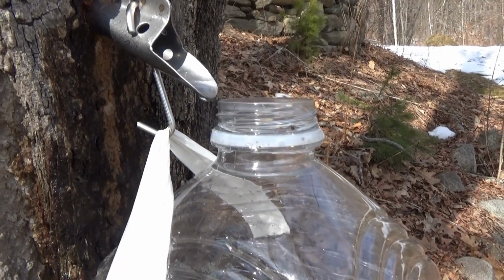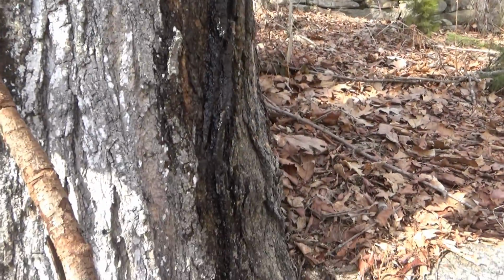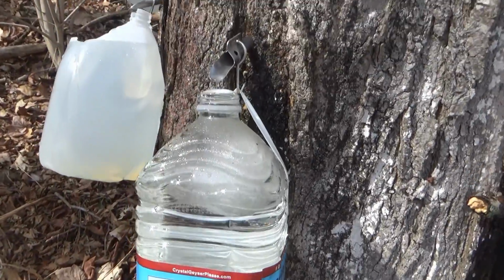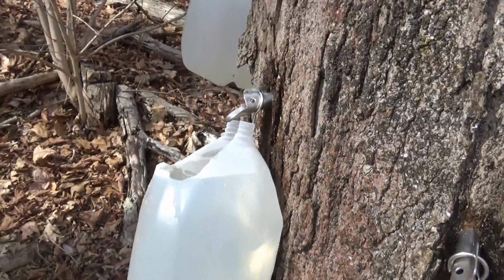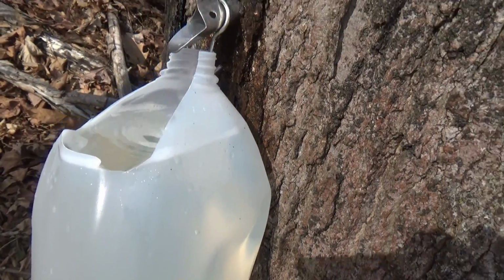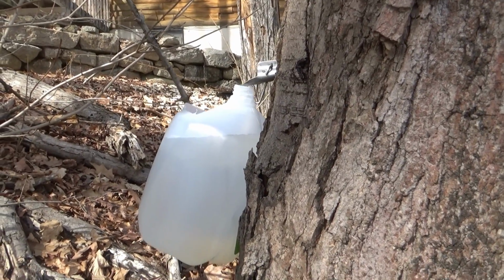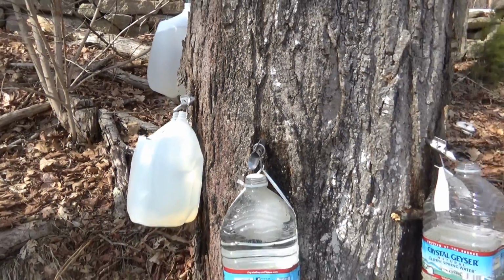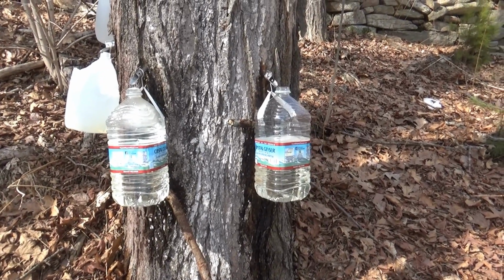Dripping like crazy. Yeah, not even in the jug. You can see the tree's all wet. This one's just absolutely overflowing. There's still ice in that, but that's dripping. That one dripping like crazy. It's overflowing. That one dripping. Pretty much full. 1, 2, 3. There's 4. Well, 3.5 gallons, a little more than that.